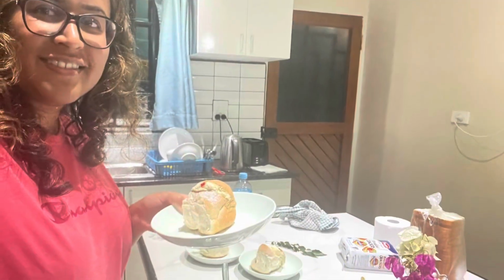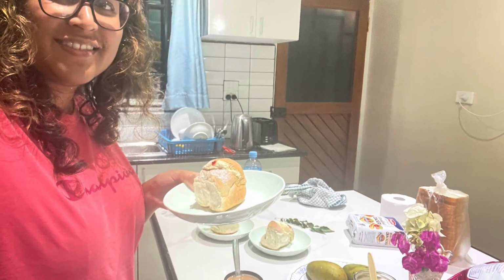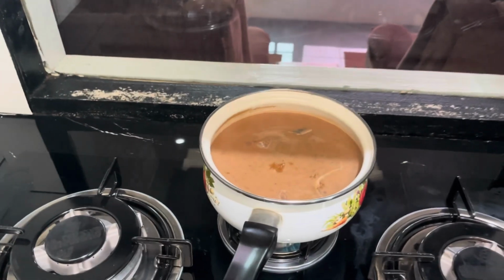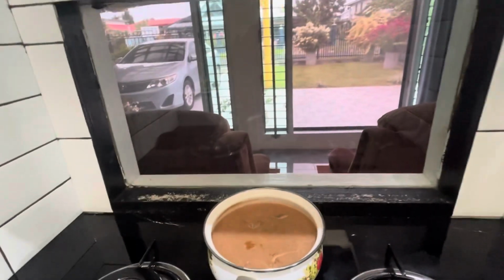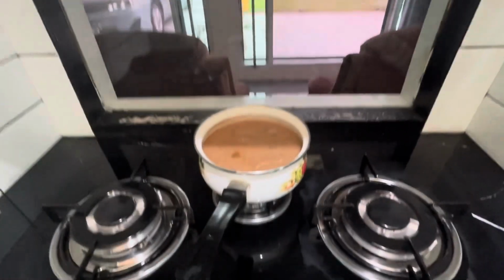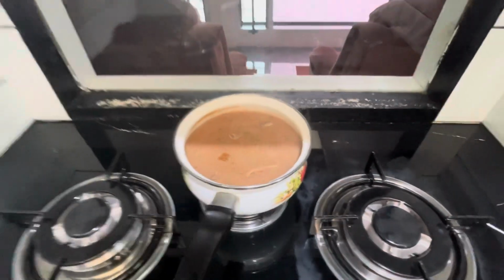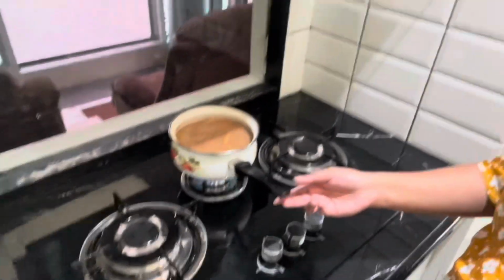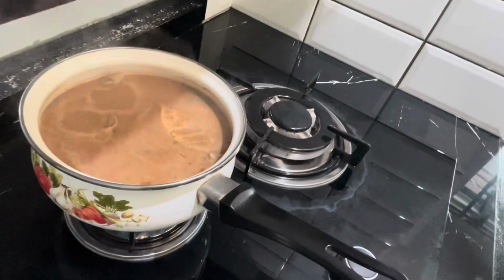Yum. Fiji cream buns for afternoon tea. Delicious. Tomorrow. So today is the last day we will be staying at this Airbnb. Now, I don't know about you guys, but I always have to start off my day with a nice cup of chai. That time of the day when you need your tea. And not just any tea, specifically Indian chai. Yes, adrak wala Indian chai. That is what I am making.